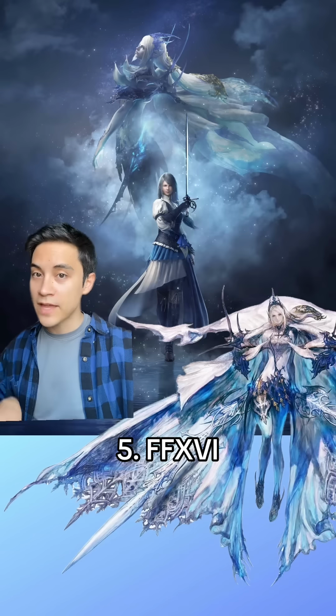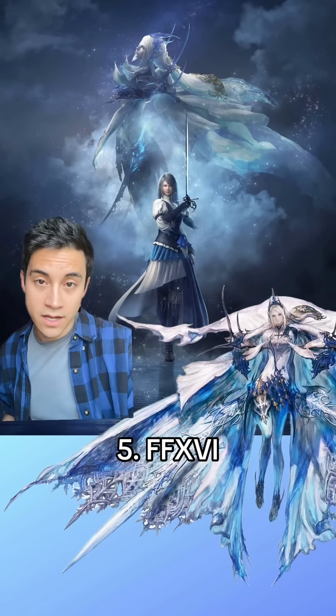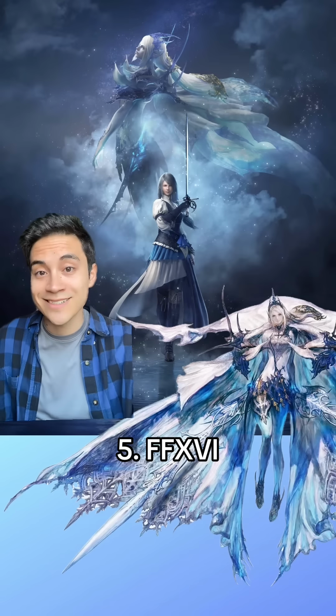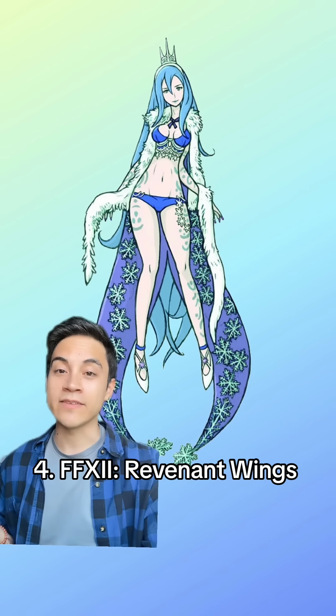But perhaps my favorite thing about 16 is Jill being the dominant of Shiva. Obviously, Shiva slays the other icons, but also her abilities were probably the most fun to use for Clive. The only downside to Jill and Shiva in 16 is that we were robbed of being able to play as her. Coming in at number 4 is Shiva of Final Fantasy XII Revenant Wings.